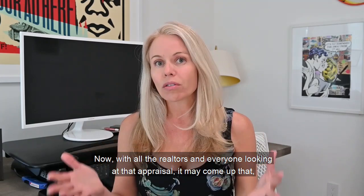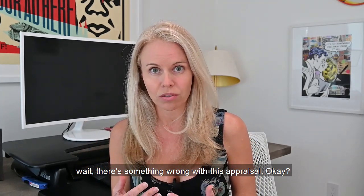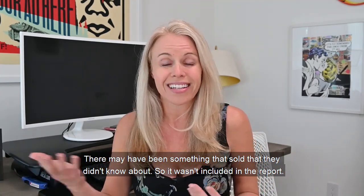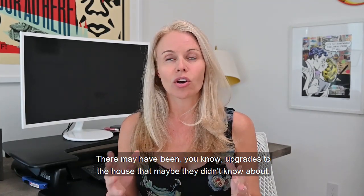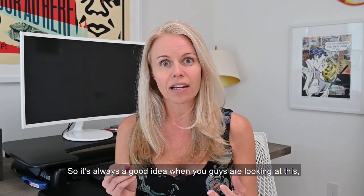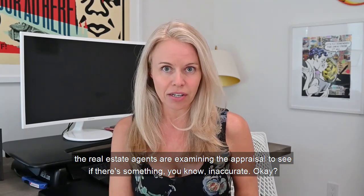Now, with all the realtors and everyone looking at that appraisal, it may come up that, wait, there's something wrong with this appraisal. It does happen. Appraisers are not perfect. There may have been something that sold that they didn't know about, so it wasn't included in the report. There may have been upgrades to the house that they didn't know about, so value wasn't given for that. So it's always a good idea that the real estate agents are examining the appraisal to see if there's something inaccurate.